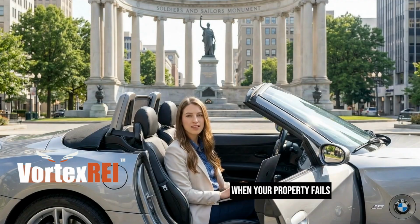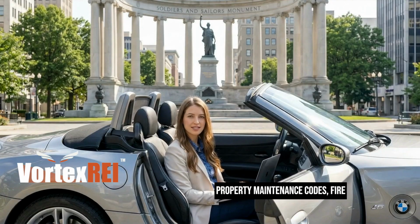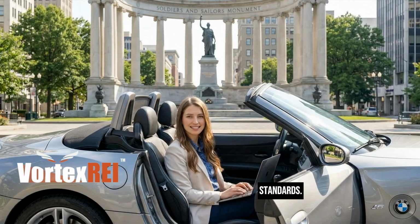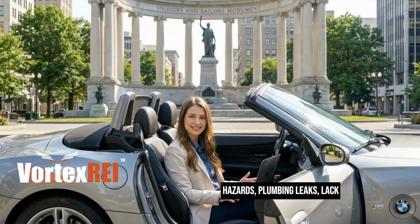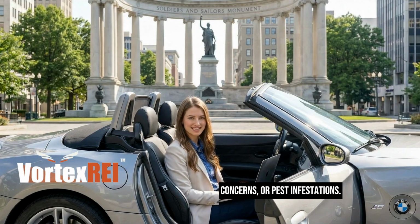When your property fails an inspection, the city will issue a list of violations. These typically fall under property maintenance codes, fire safety requirements, or habitability standards. Common issues include electrical hazards, plumbing leaks, lack of smoke detectors, structural concerns, or pest infestations.